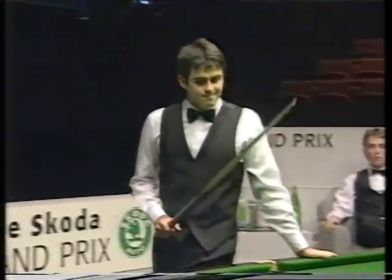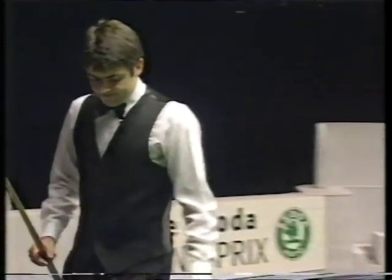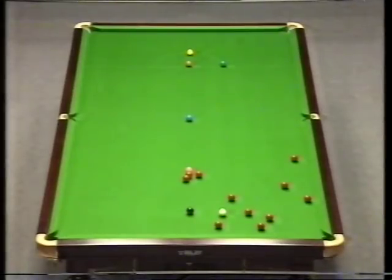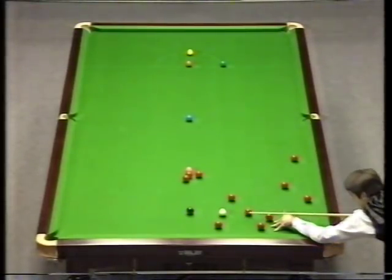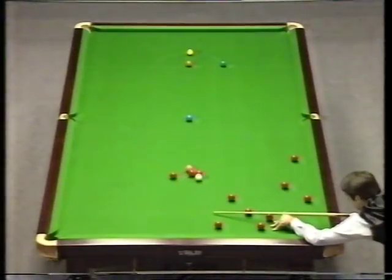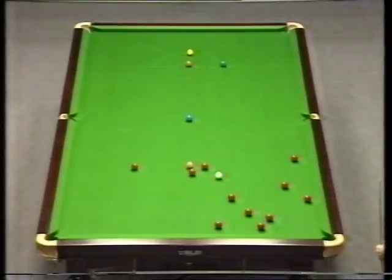A little bit tricky, this one. Bridging over 2 or 3 reds there, and I think he's going to have to hold the cue ball on the cluster of 3 near the pink to get on the next red.